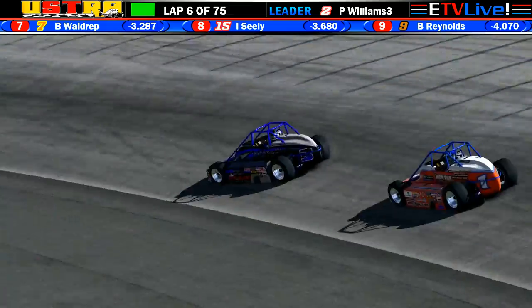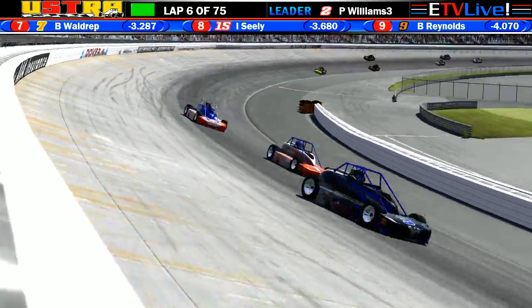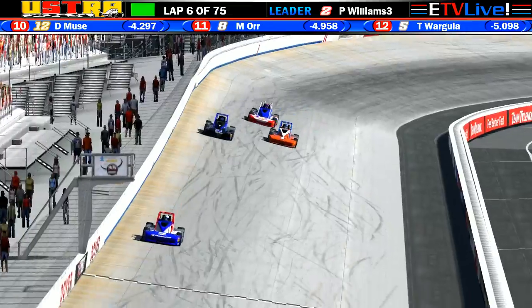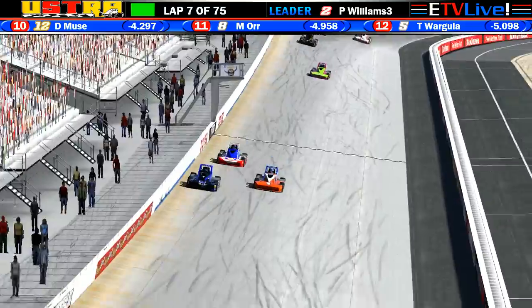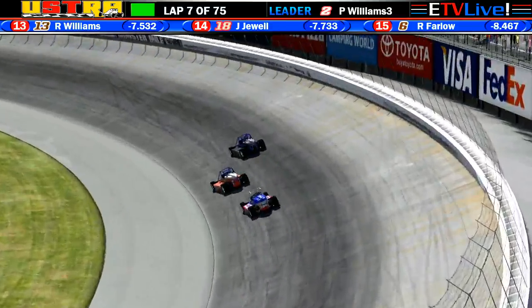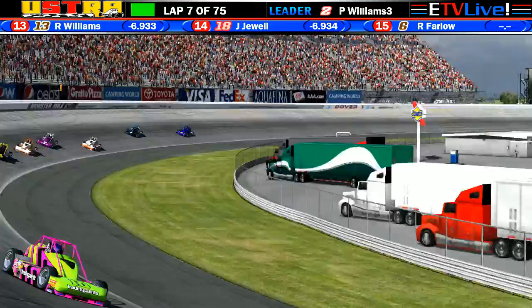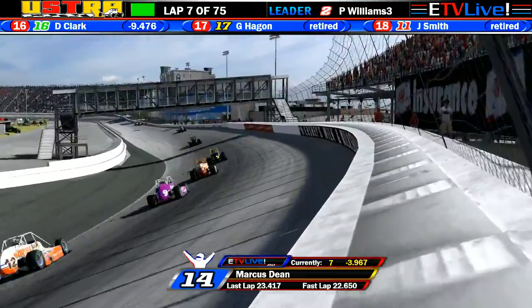Vinny Sansone is going to take a look as the number 3 car gets a little bit loose. They're going to try to swap positions. We're going to have a crossover here, JD, pretty quick. And I'll tell you what, these guys are lickety-split around Dover Speedway. Watching Marcus Dean back here, 7th position. You know, just about every one of these cars that I've been looking at all night is getting a little bit squirrely coming off the turns.